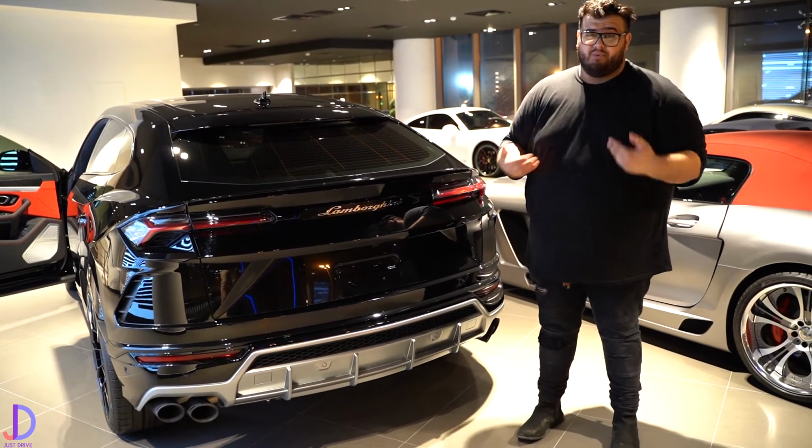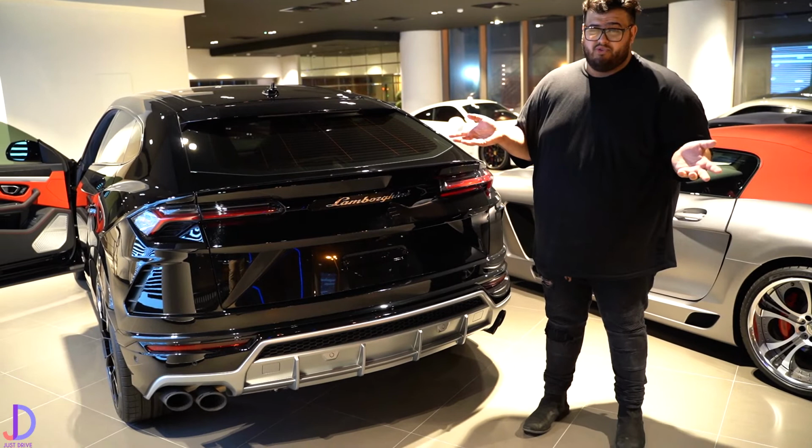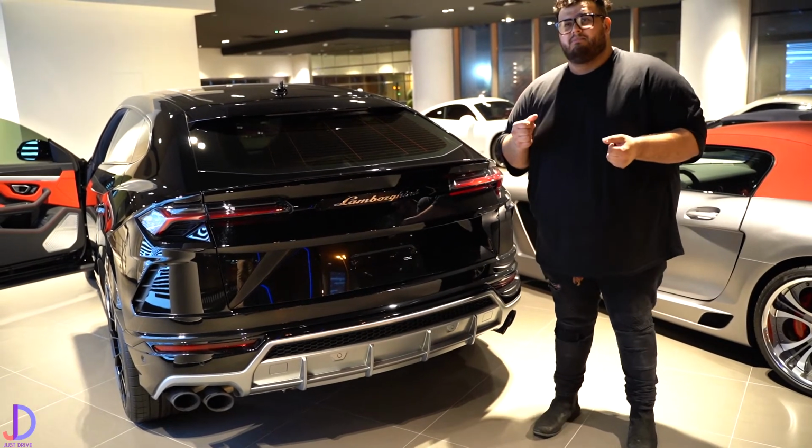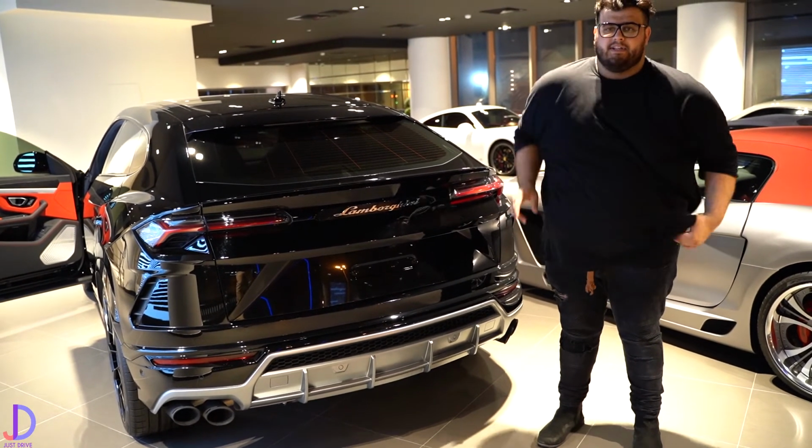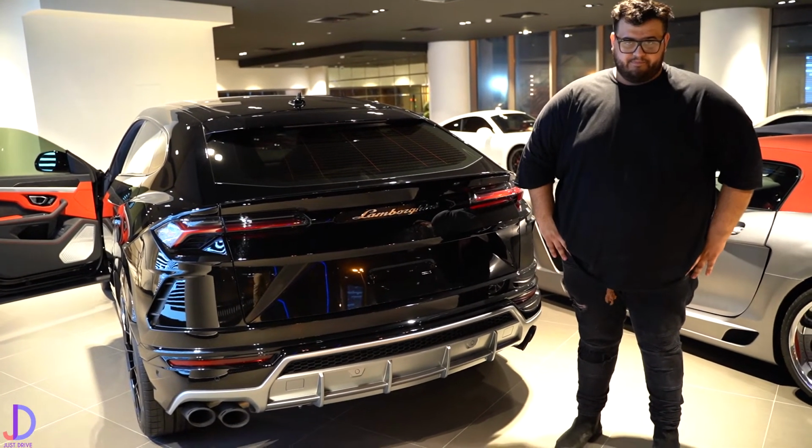Don't buy it. I want it. I mean, I can't afford it, so do buy it. But I kind of want it. Whoever buys it, just invite us for an on-road review. Yeah. So at least we can.